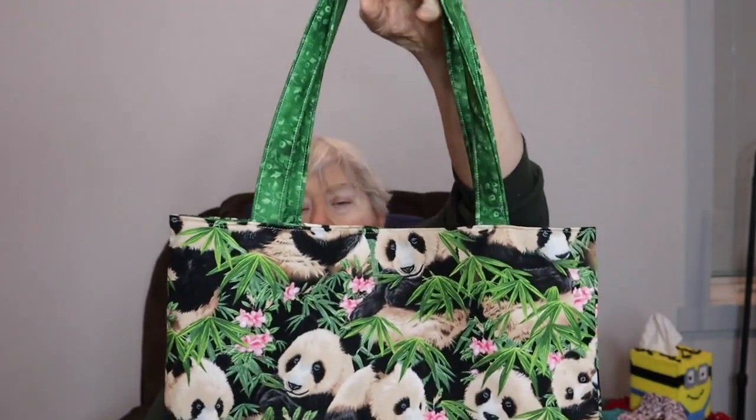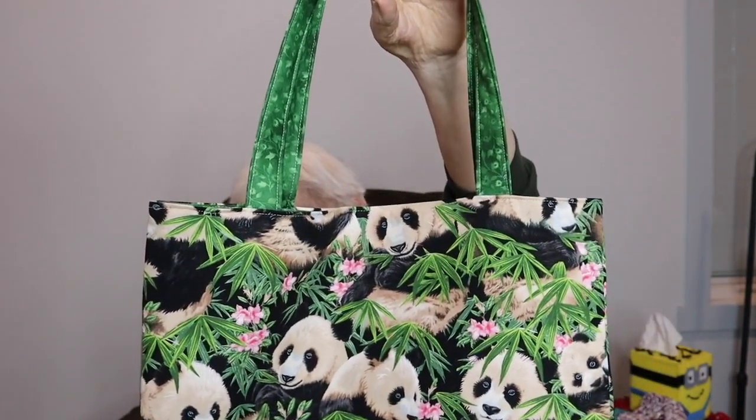Now, I thought I had more panda fabric. Only had enough to do one bag. So there is one panda bag in the bamboos. And of course, it has a leafy green interior this time, and it has a pocket as well. So yeah, I really thought I had more than that, but apparently I don't. If I do, it may be in another spot in the house. I just haven't found it yet, so I'm still working on that.